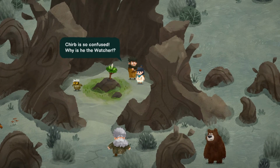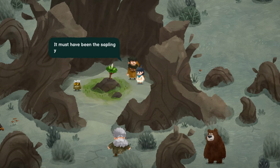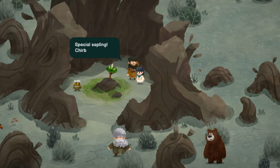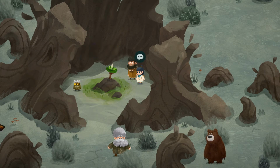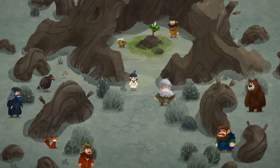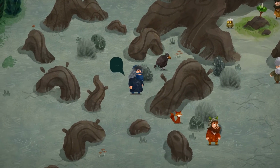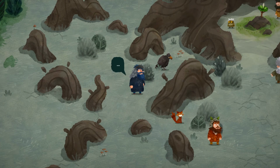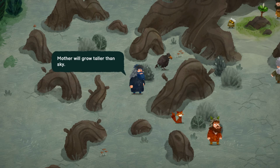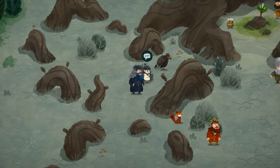Cherub is so confused. Why is he the watcher? Cherub isn't good at watching anything. Must have been the sapling you gave Cherub. Special sapling. Cherub isn't special. Cherub wants to go home. Well, it seems confusing. Yep. Odd choice, Cherub, but respect it. Mother grow taller than the sky. Want to witness. Patience.